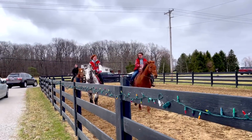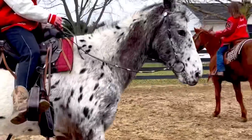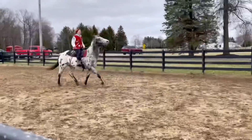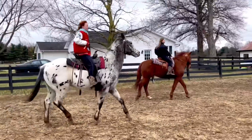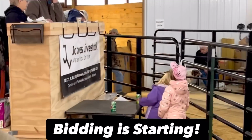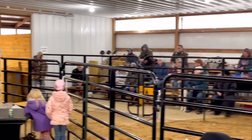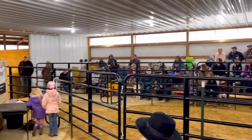But as you can see, that Standardbred isn't moving forward. There could be lots of reasons why. Looking at this Appy, he has a really kind eye. I'm really big at checking that out. But seeing him trot, yeah, she's a little in his mouth, but at the same time, he may not be that broke. The bidding is going to start soon. For the majority of this portion, I'm just going to let the auction noise play so you can hear prices and hear what's going on without adding music or talking. So hope that gives you more of an indication.